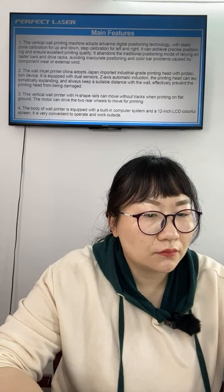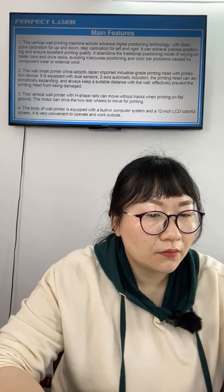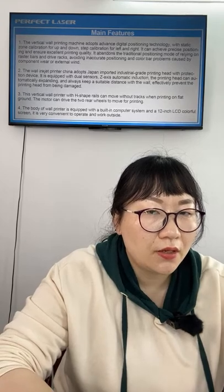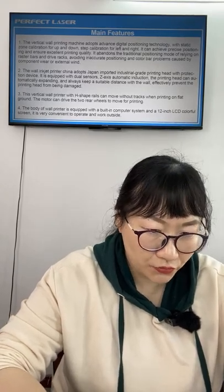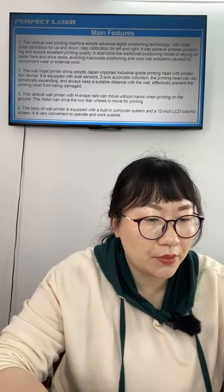And the wall inkjet printer adopts a Japan imported printing head. It is equipped with dual sensors. The sensors are imported from the USA, and they have automatic induction. The printing head can automatically expand and always keep a suitable distance from the wall, effectively preventing the printing head from being damaged.